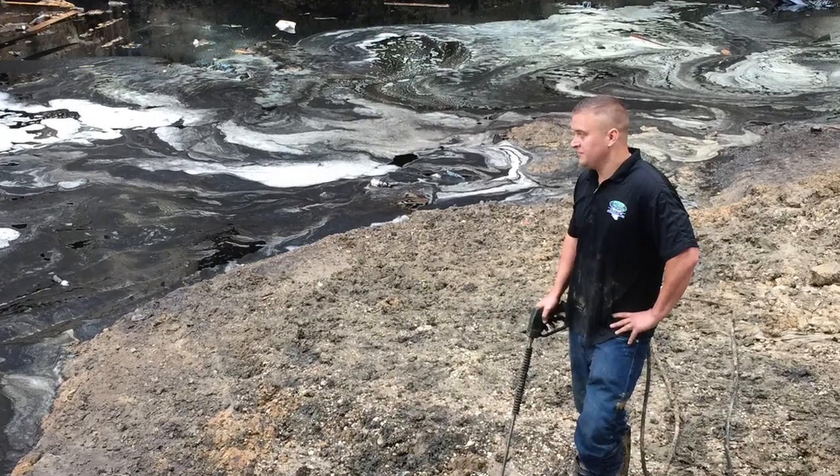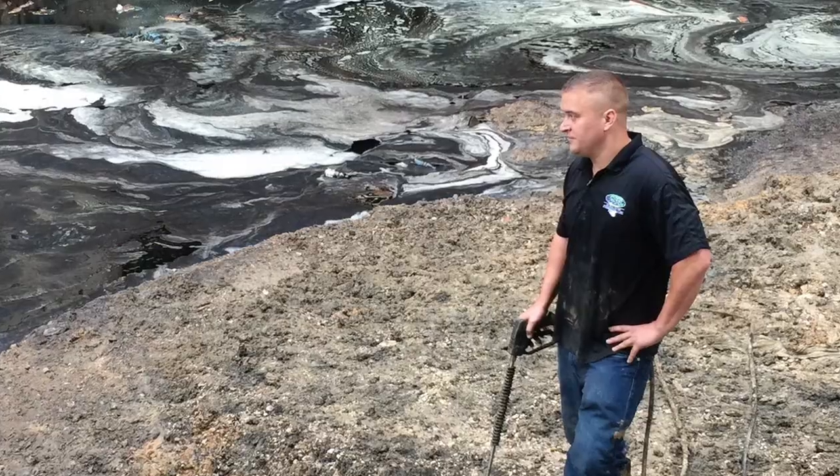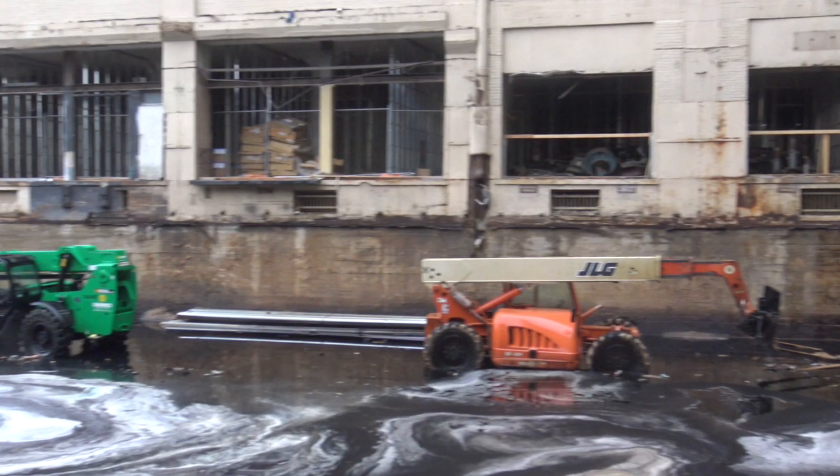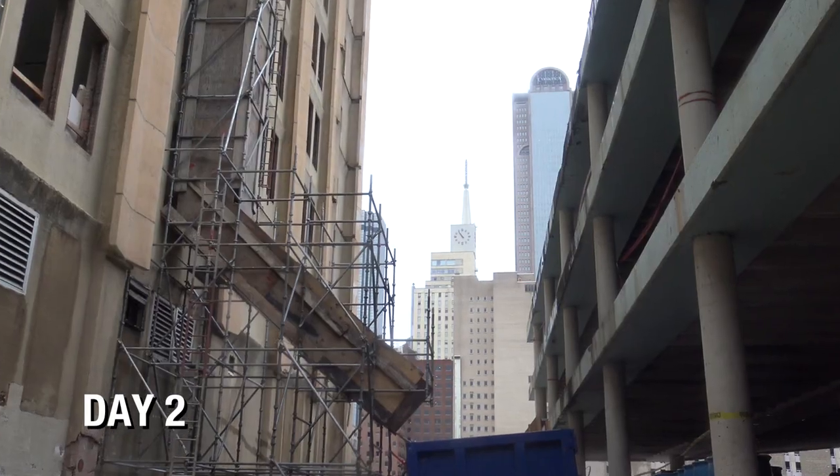At the end of the day, Robert Pettigo surveyed the area where OSE II had been applied. The smell had reduced dramatically, and the oil had broken down, losing its adhesion properties. Day 2.